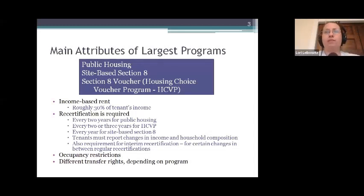For all of these programs that I've talked about, a tenant's rent is roughly 30% of the tenant's income. There's a whole calculation sheet with various deductions and things, but roughly speaking, it's 30% of the tenant's income. So if someone thinks their rent is super off, you can multiply their income by 0.3 and see if it's in the ballpark at least.